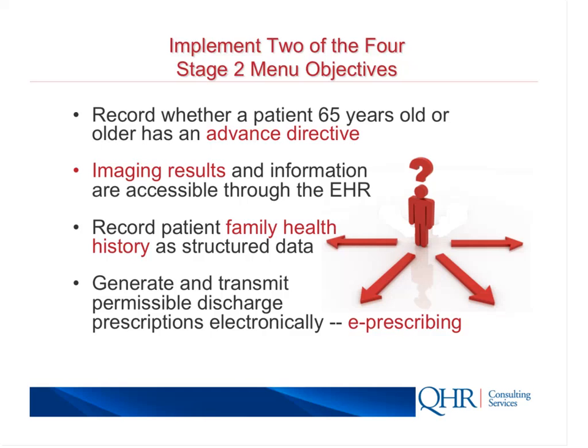But it is a menu item, and I think that is CMS acknowledging that it may be difficult for some of us to get to. Another option for us on the menu set is the family health history of structured data, which seems like a perfectly reasonable thing to do.